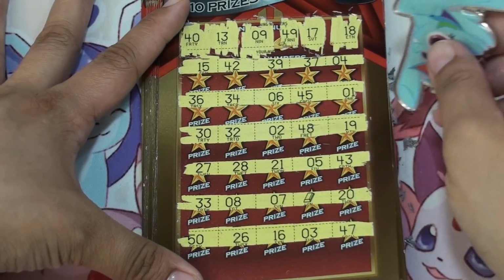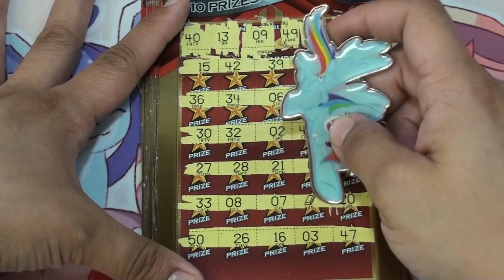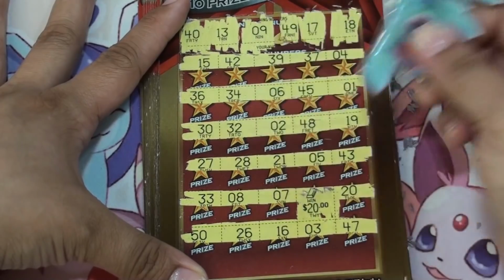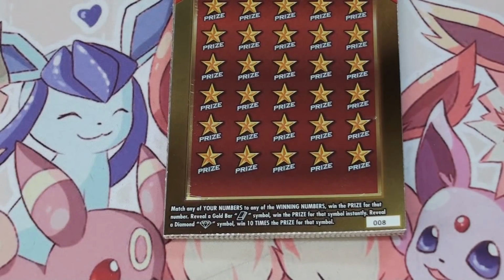Okay, nothing else, just that gold bar right there. Let's see what's underneath it. Small zeros for a break even 20. Ticket 8.